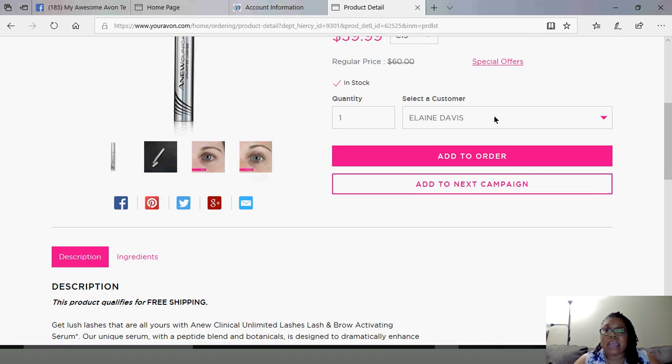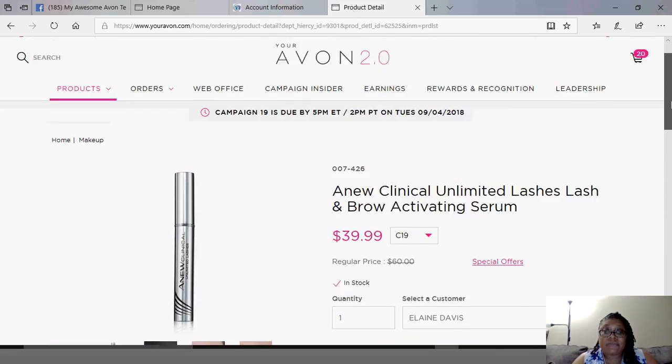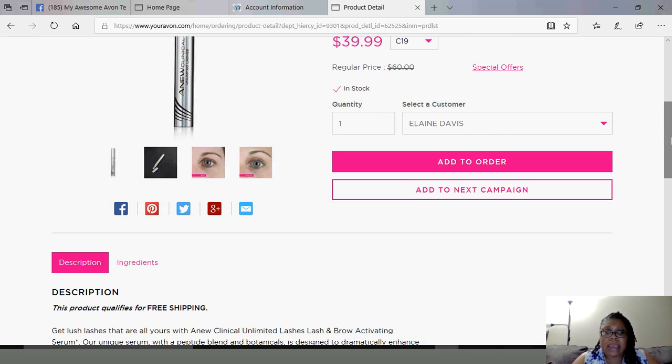And you can also select a customer to add to their order. You also get a description of the product. This information was not available before on the back office. You had to go to your web store to see the product description and to see various different pictures of it.